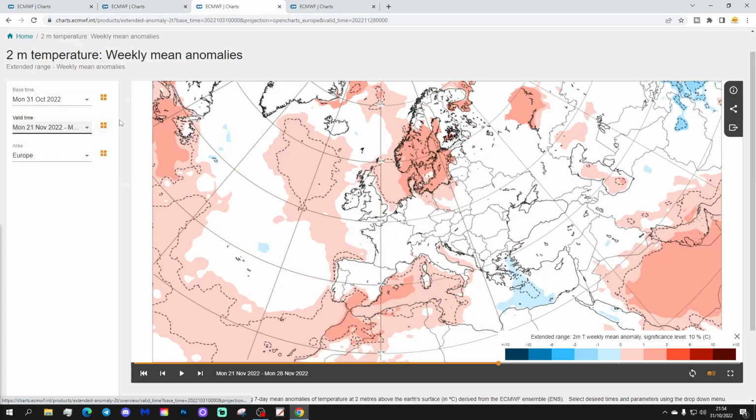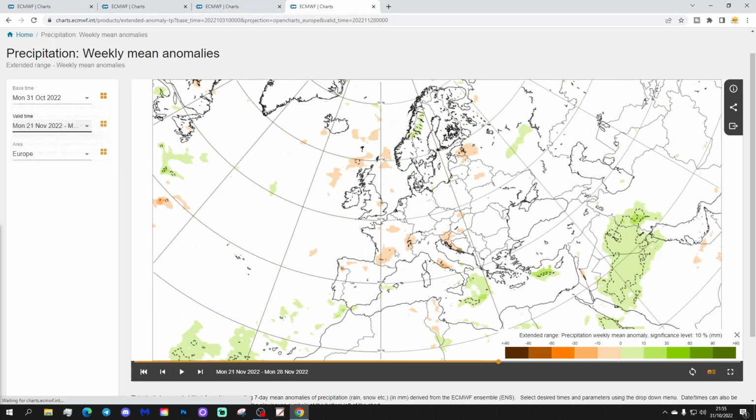What about the temperature anomaly? So still a little bit above average in most areas, especially Scandinavia and southern Europe, otherwise it's average or no signal. But clearly there is something going on there. It's nowhere near as strong a warm, mild signal for week 4 as it is for weeks 1, 2 and 3. So there might be a little bit of a cool down starting to take place across Europe there.